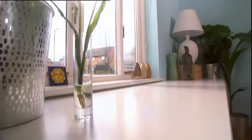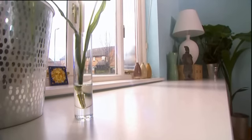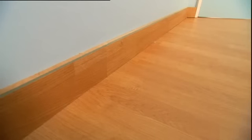Even simple things like the white surface of the storage unit in front of the window is bouncing light back into the room. But the crucial element is the espionage call. The tricks that we've used to really delude your brain into thinking that this room is much, much bigger.